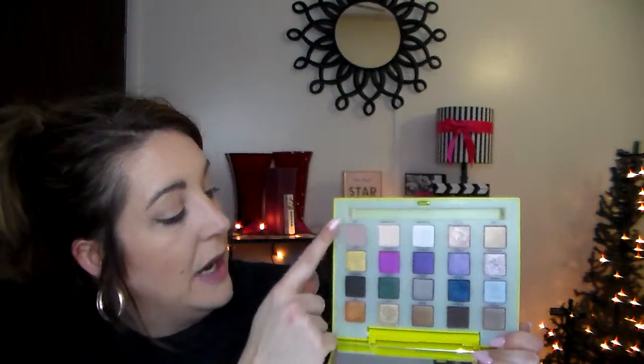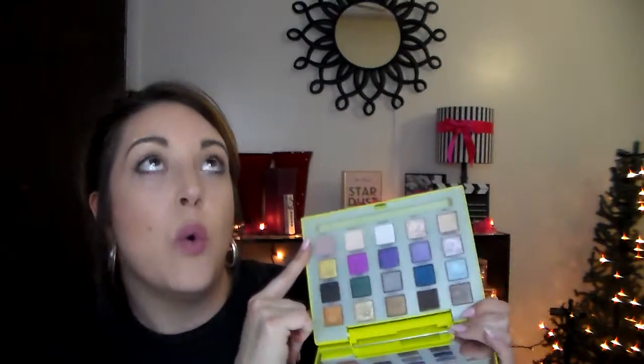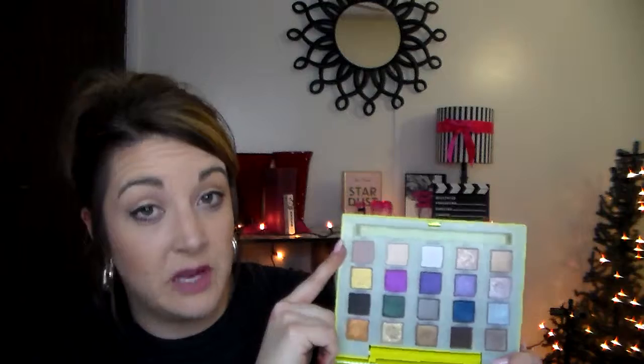First off, huge mirror. This one comes with a brush that is actually a really good brush. You've got the fluffy end on one side and then the packing brush for the shadow on the other side. Again, you've got beautiful neutrals. I use this Laced a lot in my crease. That is one of my favorite crease colors. And this Anonymous, right here, is a beautiful brow bone highlight.